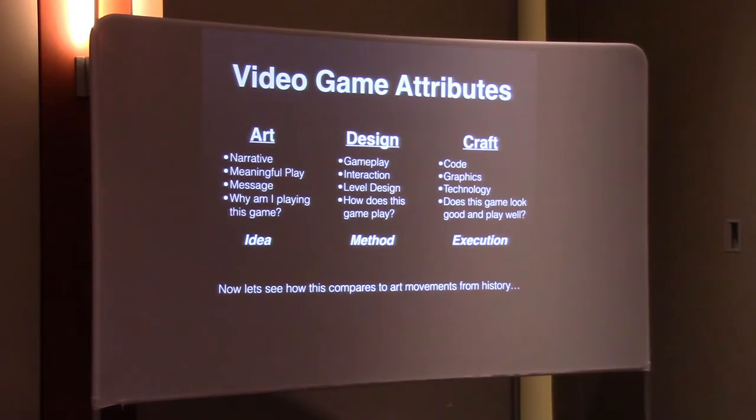I'm going to say that word a lot. Level design. How well does this game play? Craft, code, graphics, technology. Does this game run smoothly? Does it play smoothly? Is this a pleasant experience so I can go through the methodology and get the idea?